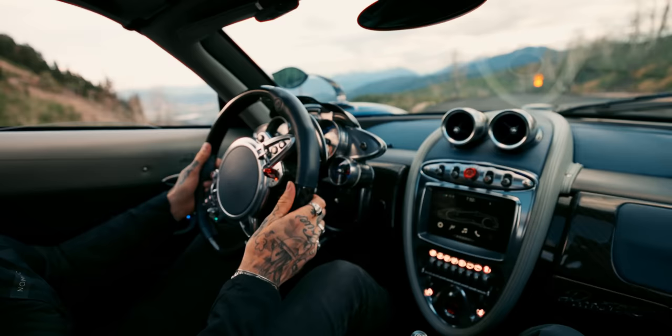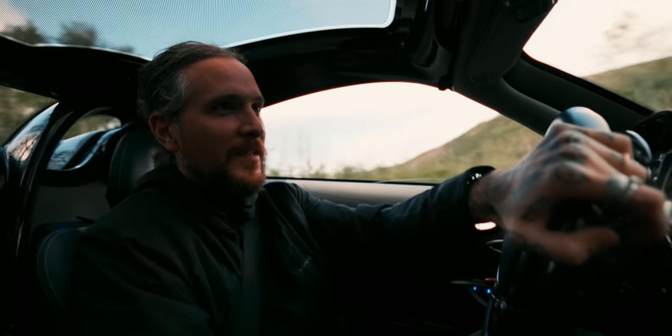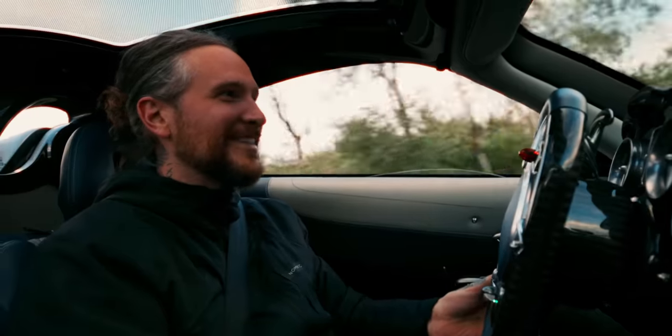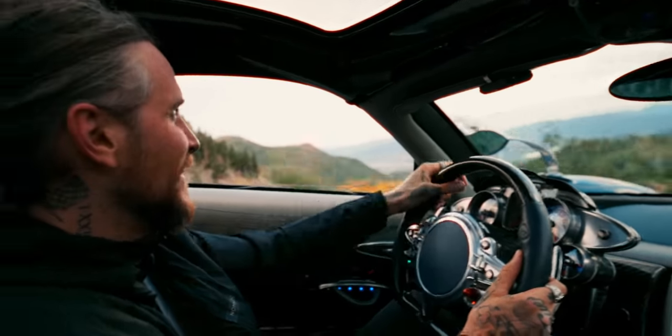It looks like Tony Stark's heads-up display. Part of me wants to just Max Verstappen this thing and be like, yo, do I have fastest lap? Purple sectors all day. This is the view of views. This is the heart of America right here.